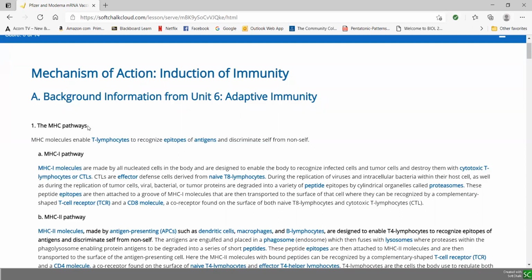First of all, of course, we learned early on in Unit 6 about the MHC pathways. Now remember, these MHC molecules that our body makes are what enable T lymphocytes to recognize epitopes of antigens so that we can discriminate self from non-self. T lymphocytes can't directly recognize antigens. They can only recognize them when displayed on MHC molecules. And there are two MHC pathways, MHC1 and MHC2.